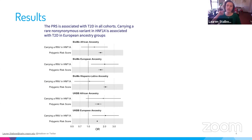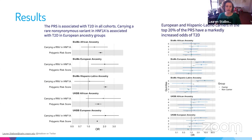We wanted to look at the impact of carrying one of these variants and having a high PRS. And so to orient you to what you're seeing, we divided the groups into quintiles by their polygenic risk score distribution, with 5 being the top 20th percentile and 1 being the lowest. And we then stratified by HNF1A carrier status as shown by the colors on the slide. We used the middle quintile non-carrier group as the reference.